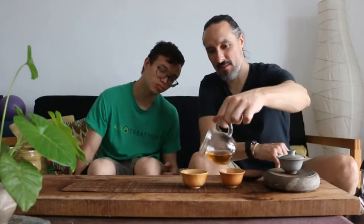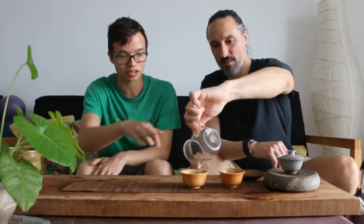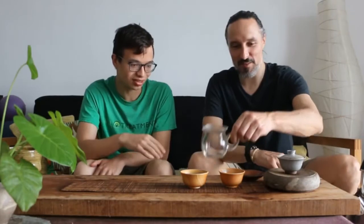You could see it's brewing up a pretty golden orange color. You can tell the age even just from that color a little bit. And it's actually pretty fragrant. I can smell some of the fragrance from here. Maybe a little bit of fruitiness coming. Yeah, a little bit of fruitiness. Yeah, it's pretty nice.